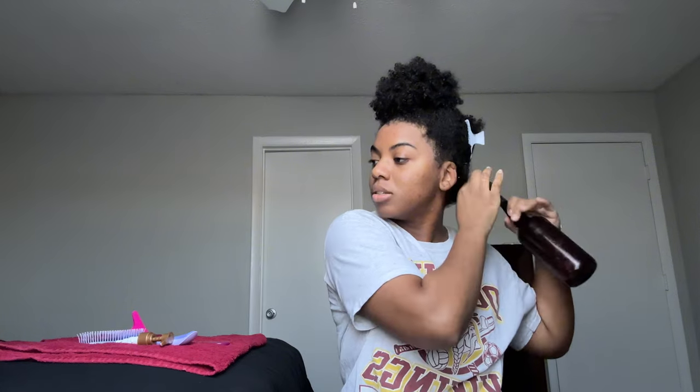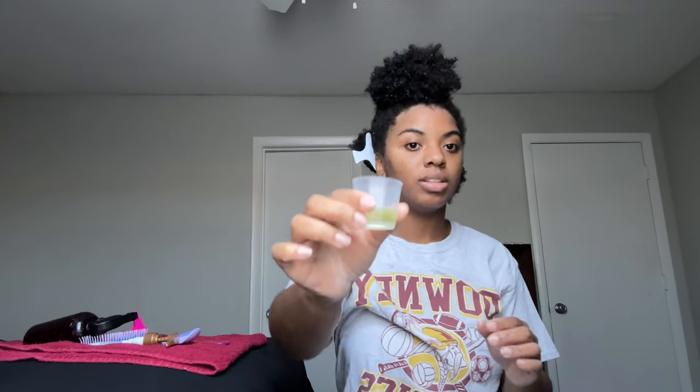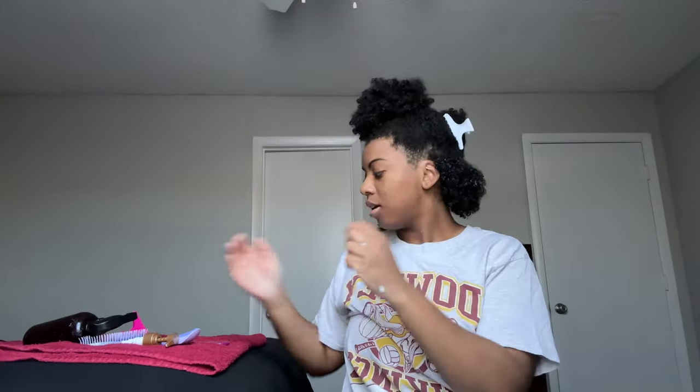We're doing a twist out today. Was gonna do a wash and go, but it's about to be really cold outside. And I don't know, I just feel like my hair needs to be kind of stretched. Should be doing a braid out, but braid outs, I don't know. And I have my spray bottle filled with water. Spray that. Going with this, this is some grapeseed oil.